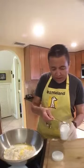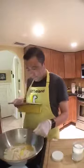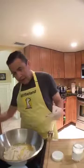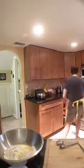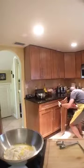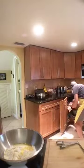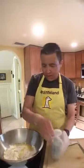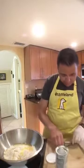Okay, so we're gonna add 1/4 teaspoon of salt. And 1/2 teaspoon of baking powder. See, again, this is the leavened version. Baking powder, not baking soda, baking powder. Okay. So the baking powder, we're looking at 1/2 teaspoon.